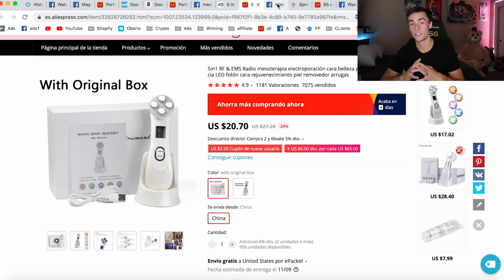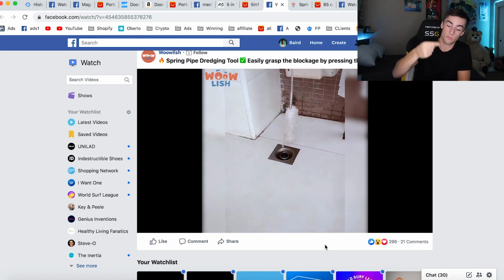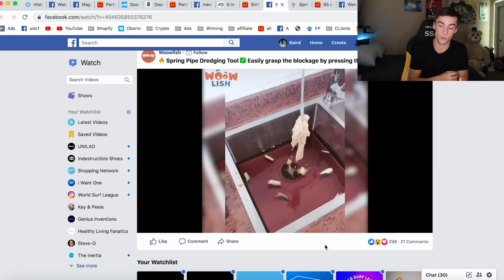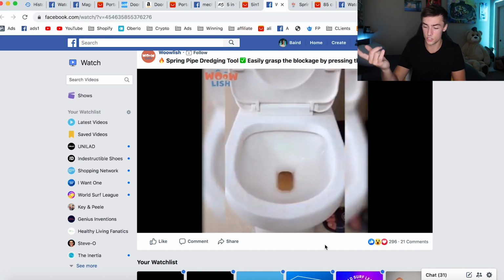Alright, so this product I think is a really cool product. It's called a spring pipe dredging tool. Basically it's like a little clamp. You can put it in a sink, you can put it in your tub, you can put it anywhere you want. You can literally grab anything with it. It's universal. It's just being advertised for a sink or for toilets in this one video, but you can really use it in any kind of scenario, like it shows everything right here.